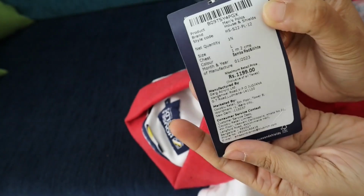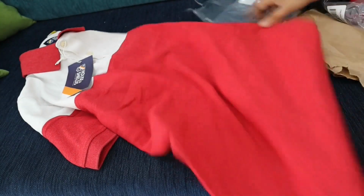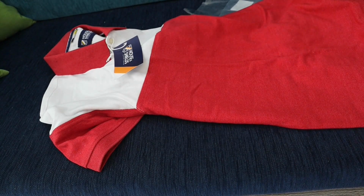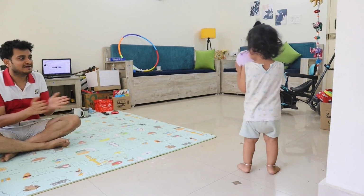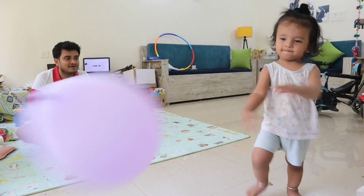I did not record any videos of him wearing them, but I had a few clips wherein he was wearing these t-shirts, and those clips were with me, so I'm just attaching them for your reference. But yes, as for sizes, you can go for your own regular size that you otherwise wear.